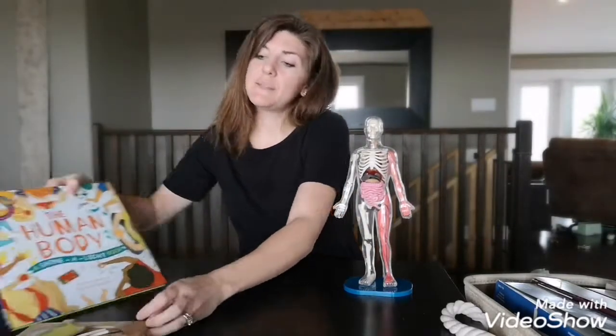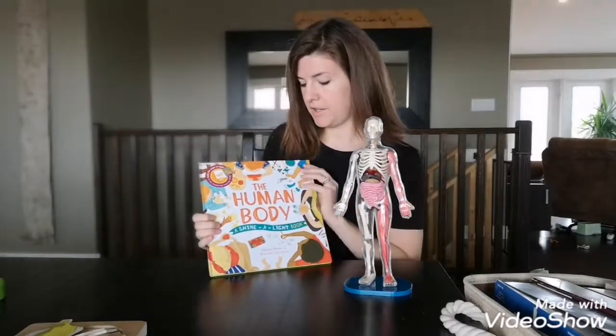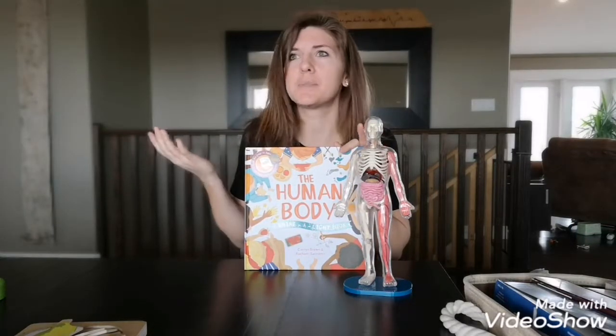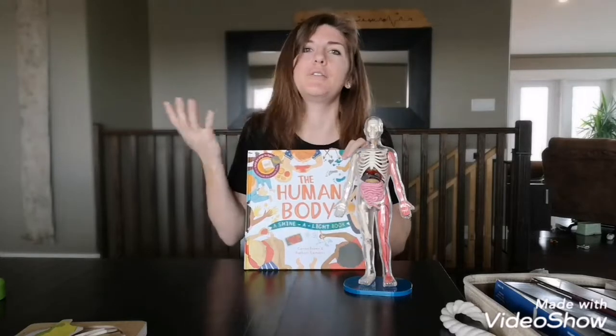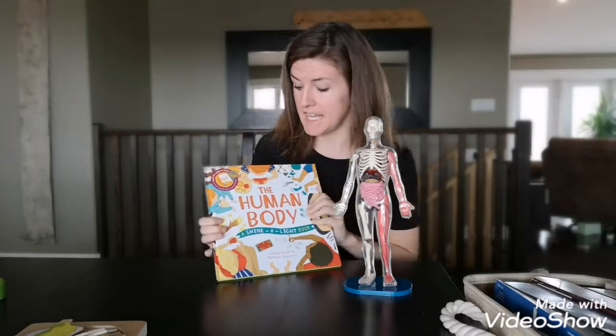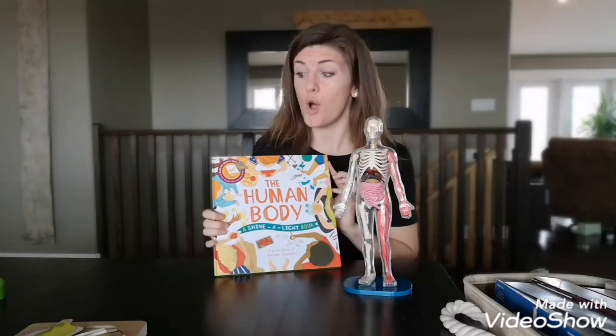Also, okay, last but not least, our human body book. Now, I'm not a big Usborne fan. I don't sell Usborne books, or Usborne, however you say it. I don't even know how to say it. But we were gifted this book by an auntie, and it is so cool.